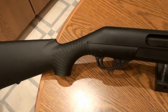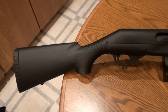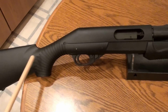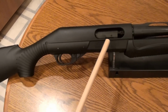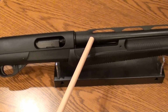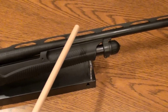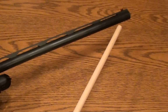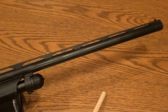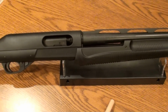Anyway, this Benelli Nova is a great shotgun. Let's talk about it. It has a polymer stock, which is integral with the receiver. So the receiver and stock are one unit. Has a 3.5-inch chamber. This one's the field model, comes in a 28-inch ventilated rib barrel, takes removable chokes, and these chokes happen to be Beretta chokes. So if you have a Beretta shotgun, all those chokes will work and fit perfectly in the Benelli.